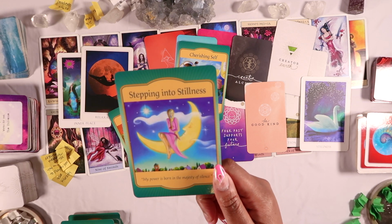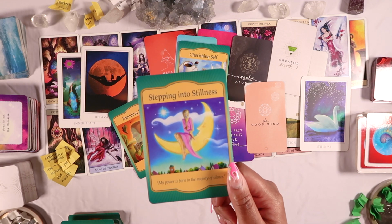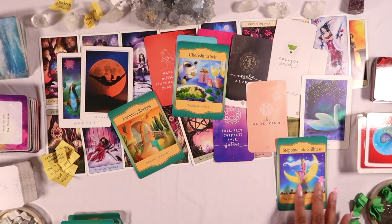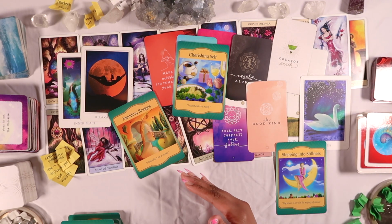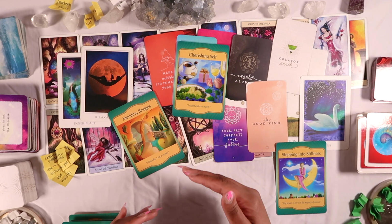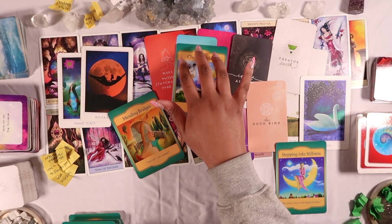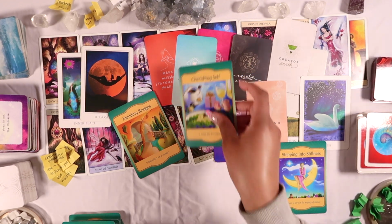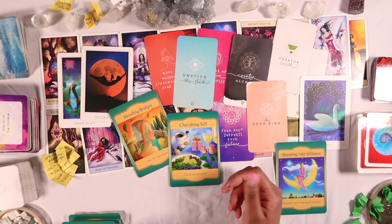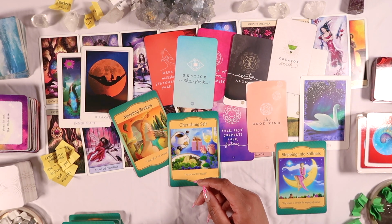Stepping into stillness. My power is born in the majesty of silence, is what it says. It has little affirmations at the bottom of these cards, but really the stillness card is about living life differently. I feel like you're working and doing what you can, or you're just ready for it, honestly. A lot of you do have that commitment to self that still needs to happen here, but some of you just know what you're ready for, and it's not like you have all these hurdles to jump over as far as your self concept.